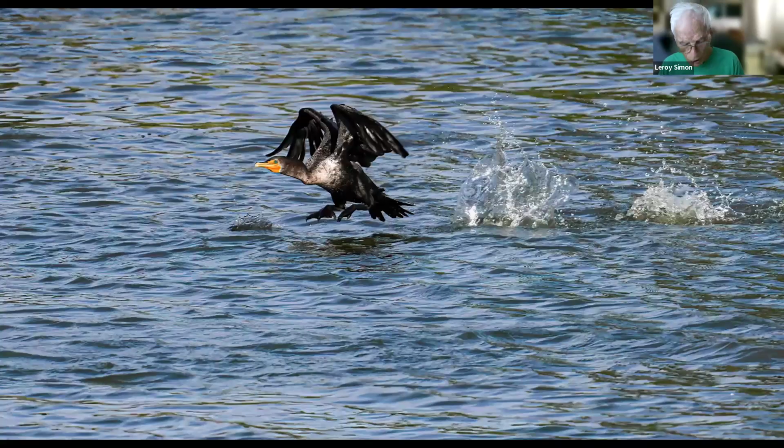This is a picture of a cormorant that was taken near the Science Center at Tuscaloosa Park. They have a hard time getting airborne.